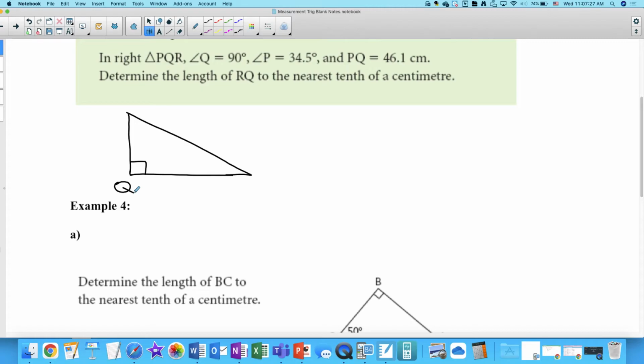R, yeah, because together they have to add up to 90, and P is 30 odd degrees, right? So the other one's going to be bigger. I personally like to label this P. If you swapped them, it wouldn't make a difference, except that when you do your calculations, this side, PQ, should be longer than this one.